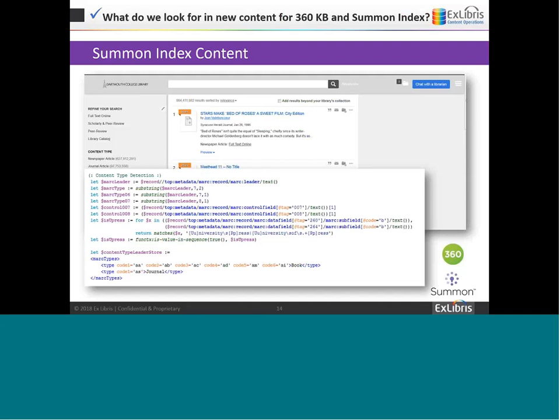Again, on the bottom of the slide, you can look at raw data as it's being mapped to our Summon schema, and above is a nicely displayed record found in a Summon search result.